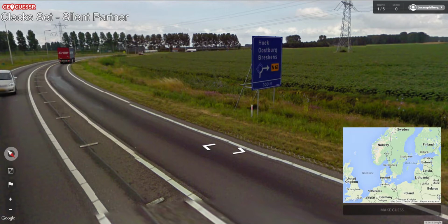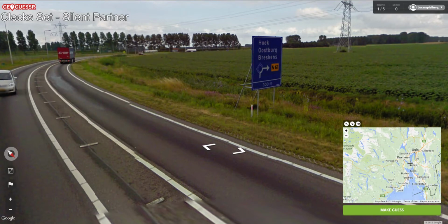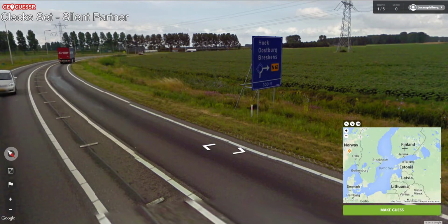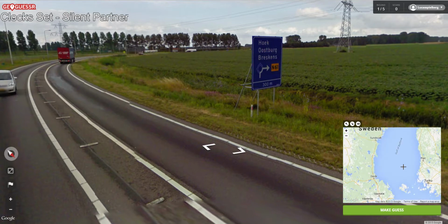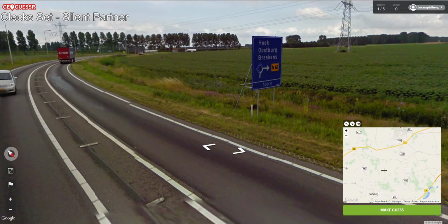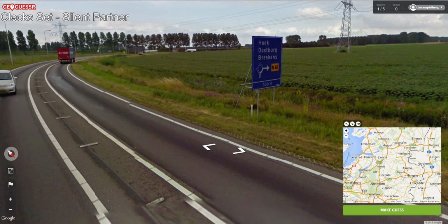I'm sure MP guy can be sure. I think Norway might be where we're looking, but let's wait till we have. Looking for inroads. Sweden. Could be back in the Netherlands. These don't look like inroads. Breskens. Oostburg. Denmark. I don't know. Just a country with inroads. Okay, so I guess we are looking at the Netherlands.